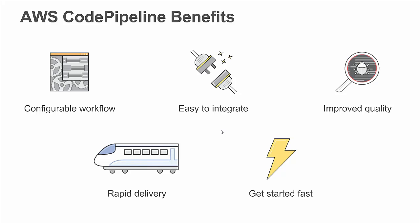Getting started with CodePipeline is incredibly quick. You can start immediately modeling your release processes. We're currently available in US East 1 and US West 2. There's no servers for you to provision or set up. It's fully managed, and it's available now. You can get started with your first pipeline for free, and then $1 per active pipeline per month.